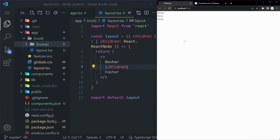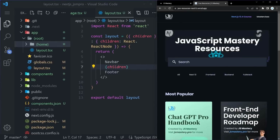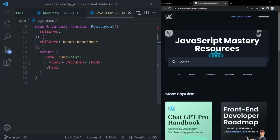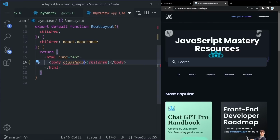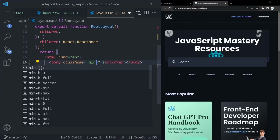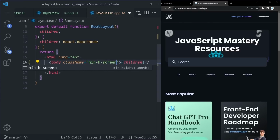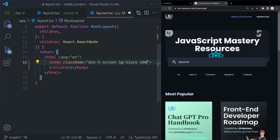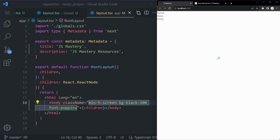So let's start with some general styles. We want to ensure that the background looks like this, and we can do that within our basic layout that is in the app folder. Here, we can give this entire body a class name equal to min-h-screen. This means that it's going to have a min height of 100 VH. We want to give it a background of black 100, that's the color, and font of Poppins. Now, if we save this and look at our current site, you can see nothing's going to happen.